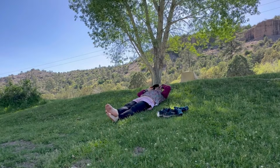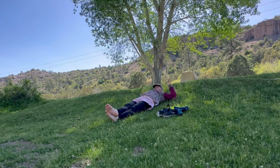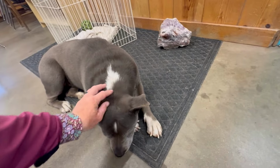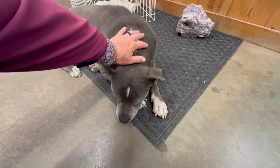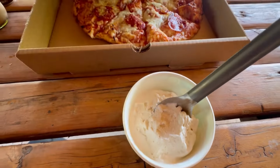Day 15 on the CDT. I am still here at Gila Hot Springs Ranch. I'm just chilling today, zero day, doing zero day activities. Just got back from Doc Campbell's where I had my third pizza since I've been here. The hiker hunger has definitely kicked in, but yeah, just trying to relax today.